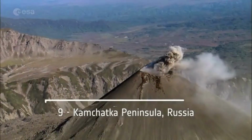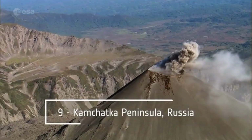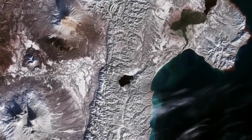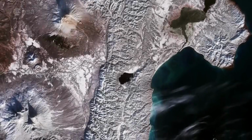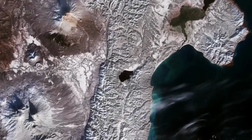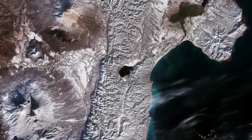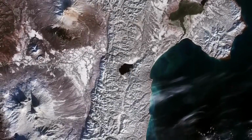Number 9. Kamchatka Peninsula, Russia. The Kamchatka Peninsula, known as the Land of Fire and Ice, is home to more than 300 volcanoes, many of which are active. This makes it one of the most volcanic and geothermally active regions in the world.